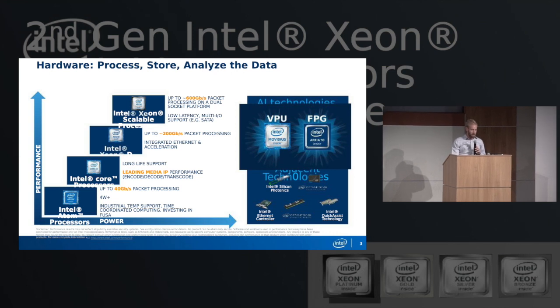Moving out from there, we've got our Intel Core processors. This is traditionally drafted off of our client business. So this is using those CPUs, but they've been modified for more telecom and networking workloads. A lot of these are supporting encoding, decoding, and transcoding. A lot of our appliance-based business is still running on these Intel Core processors.